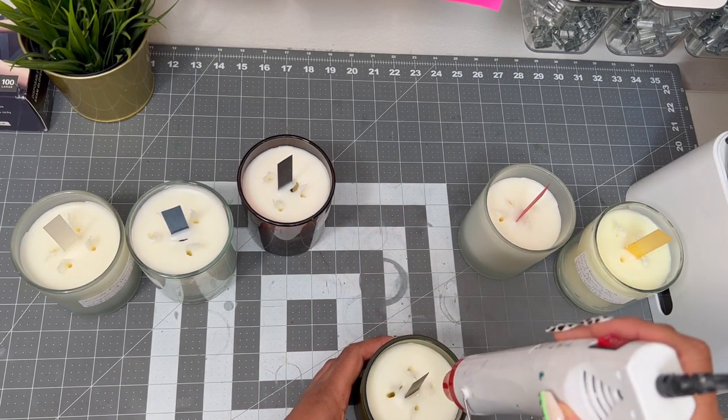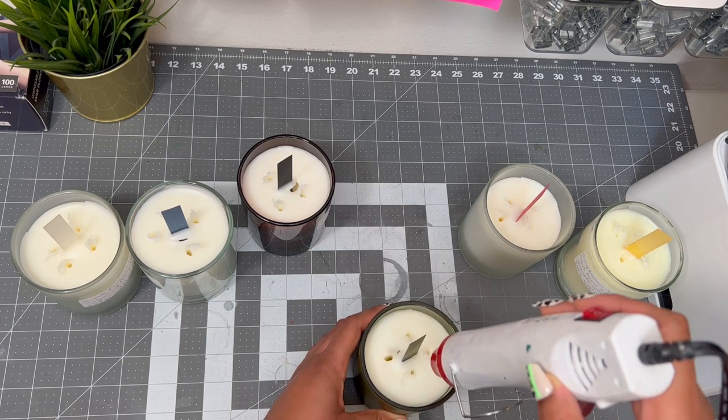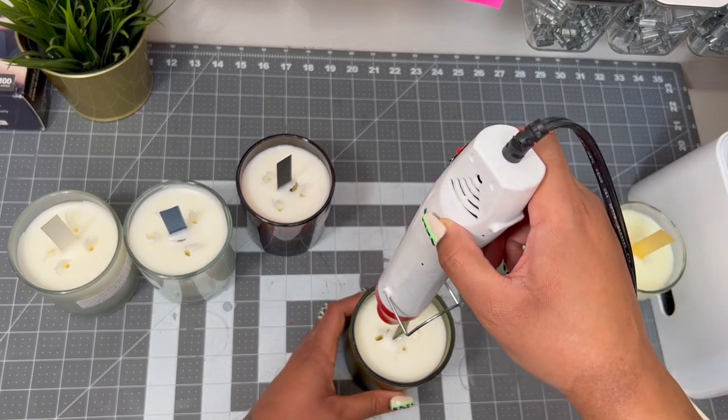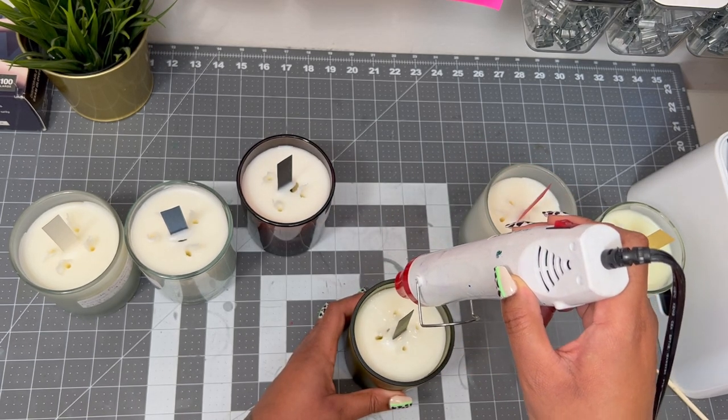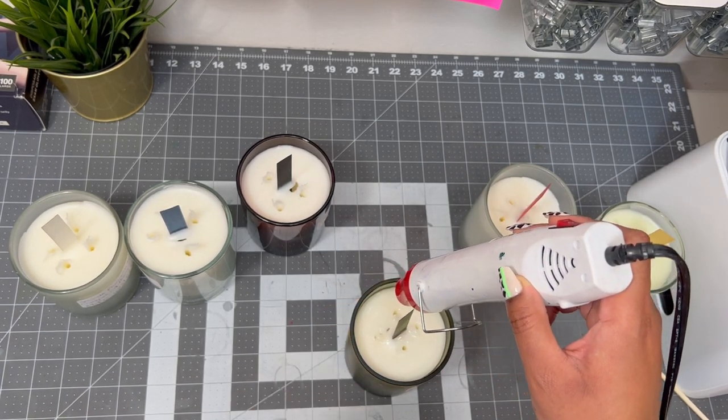This is another reason why I wanted to get another one of these, because this one doesn't heat that fast. I'm gonna get a closer.